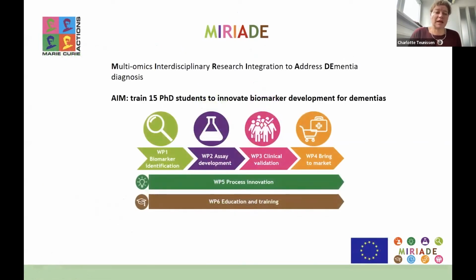So within the MIRIADE, we want to tackle all our problems. We do so by training 15 PhD students to innovate biomarker development for dementias. So we want to cover this whole process from biomarker identification to implementation. We call it here bring to the markets. And we have an extra layer of process innovation.